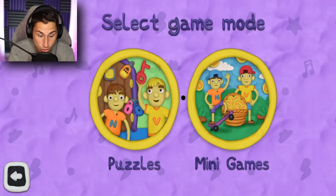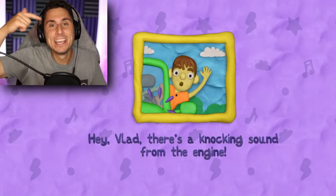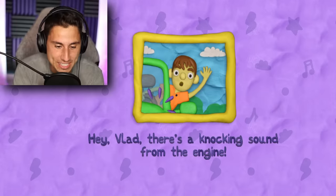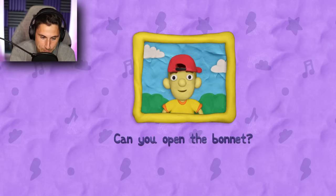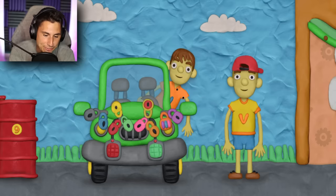You guys told me the car level is really fun. Hey Vlad, there's a knocking sound from the engine. Yeah, that's me. That is me. I got myself locked inside the car. Can you open the bonnet? Of course. We just need to undo all these locks first. Oh boy. I got a bad feeling about this.